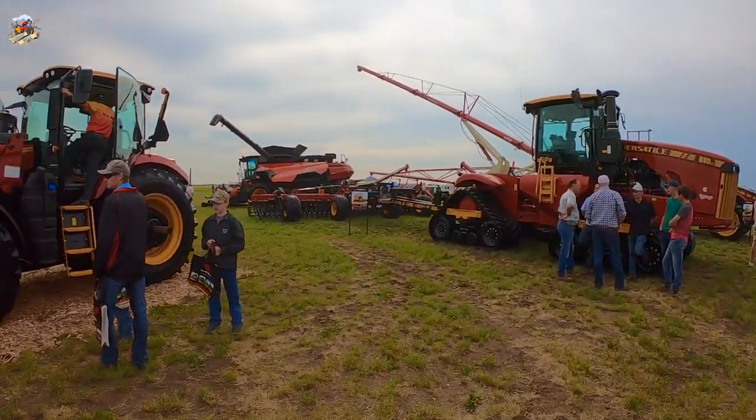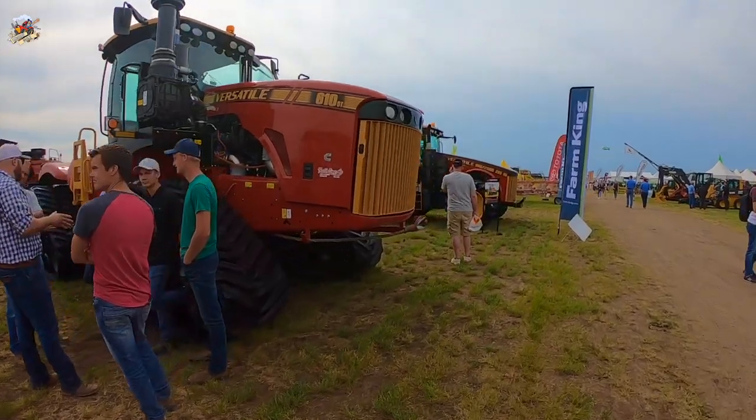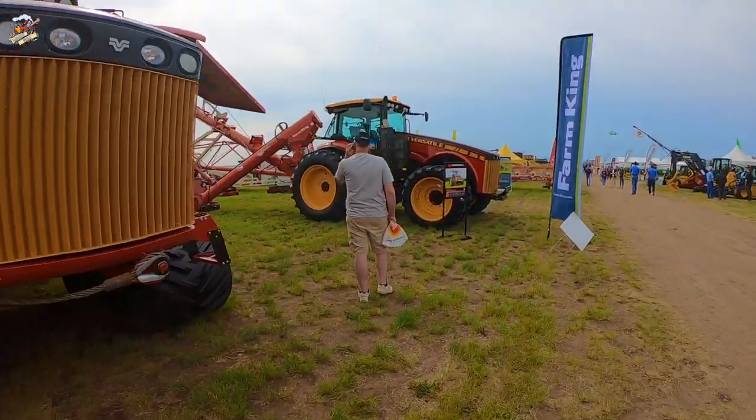Also, I'm pretty sure this is the first time I've ever been to a farm show in Canada. In fact, the more I think about it, I know that's the truth. So anyways, different types of equipment up here.